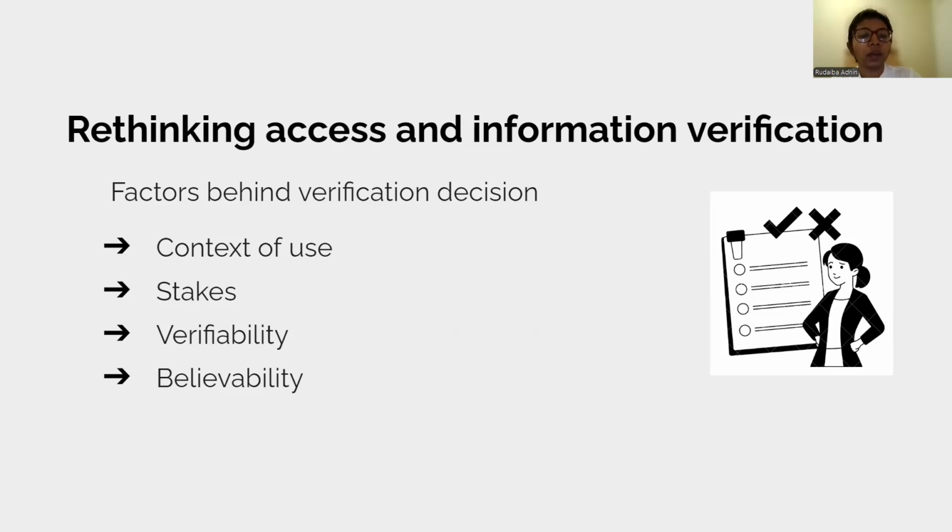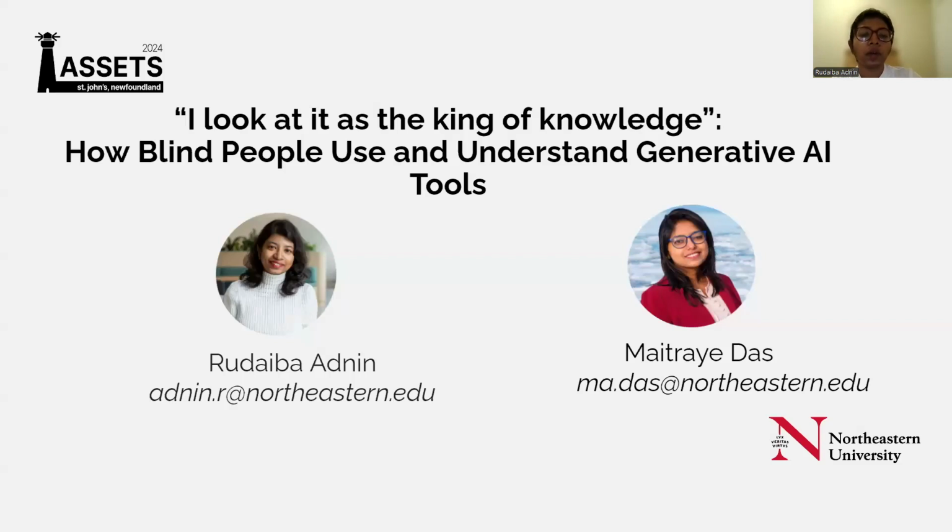The last factor about believability is critical because GenAI tools provide detailed information that sounds plausible, often with reference to source websites. So we need to enable seamless and accessible ways for blind users to verify information without much extra effort. Please read our paper for more insights.